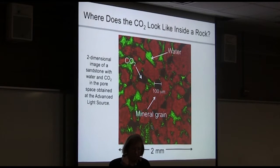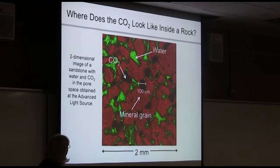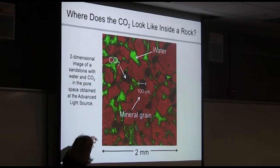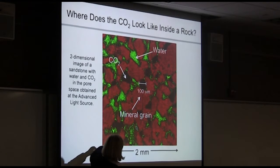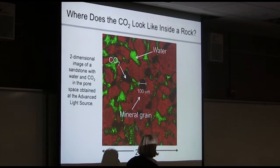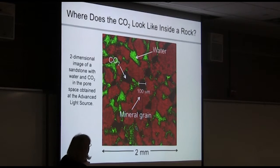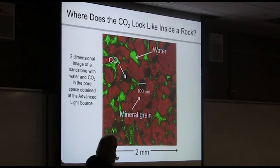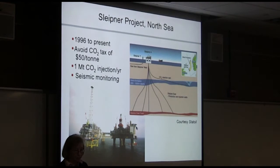It's a very, very tiny sample, about the size of a pencil eraser. And we can generate three-dimensional images which allow us to understand how the CO2 distributes itself in the pore space. Here you can see this 100-micron pore space filled with CO2. And a couple of things you'll note: if you look at all the fine pores or pore throats, they're filled with water, meaning that water is the wetting phase. It preferentially attaches itself to the surface. And the black dots, the carbon dioxide, are in the bigger pores as the non-wetting fluid. So this is literally what sequestered CO2 looks like if you could observe it on this microscopic basis. Okay, so that's how it works.